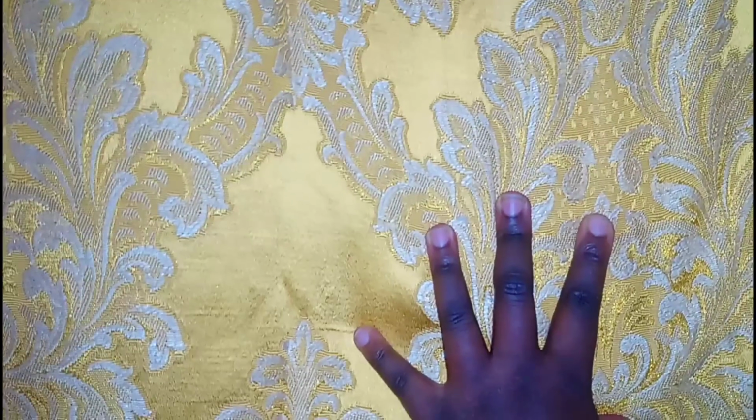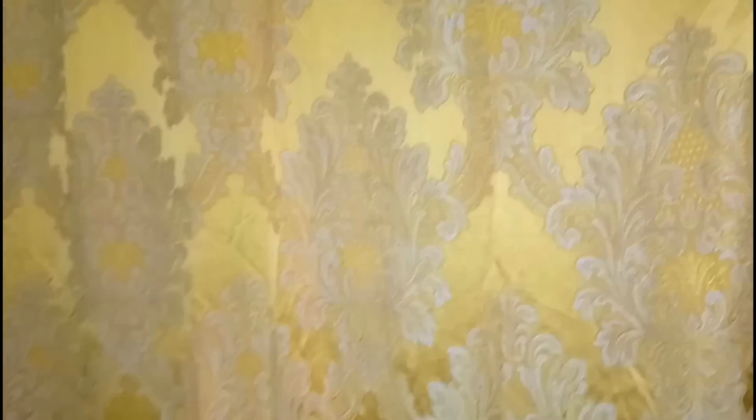Look at this pattern. 2 meters or 4 meters. This one, the whole of that plus that one, we got for 4,000 Kenyan shillings. So per meter is like 1,800 or 2,000, something like that. I don't remember really well. Yeah, I love it. So that's my small tiny living room area.